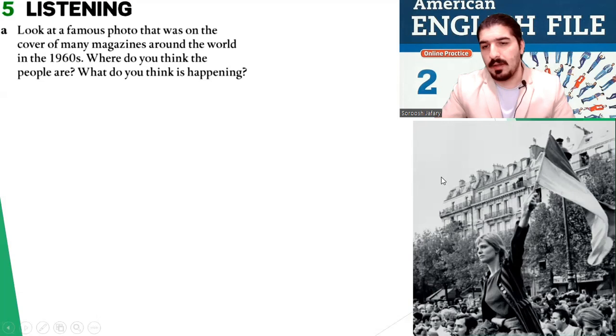Okay. Now, everybody, please look at this picture. What do you see? Okay, this is a famous photo that was on the cover of many magazines around the world in the 1960s. Where do you think the people are? What do you think is happening? Do you have any idea?